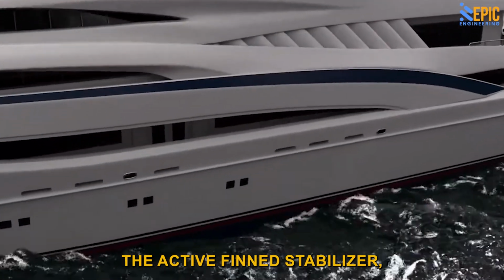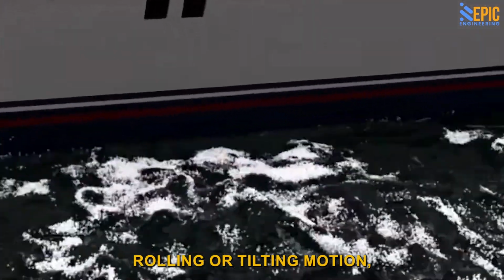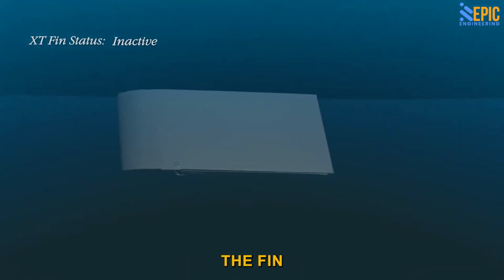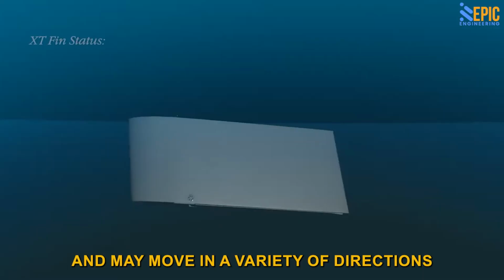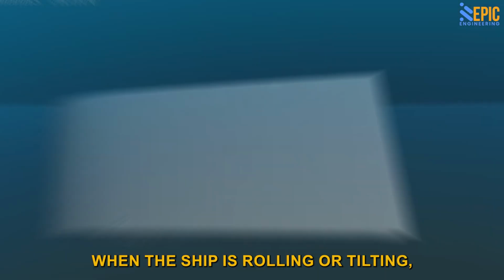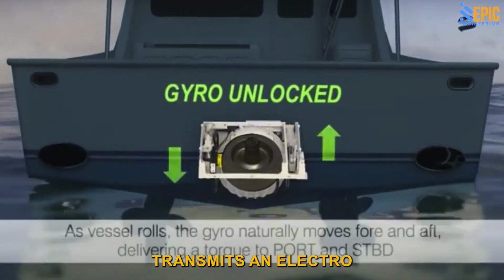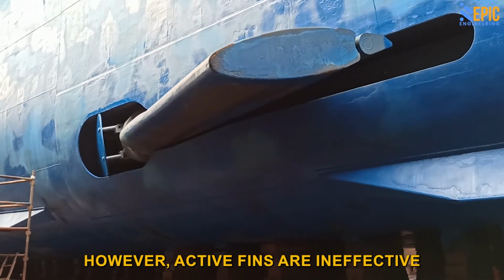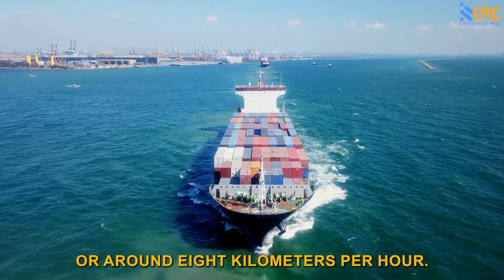The active fin stabilizer, which is structured like a fin and acts to lessen the ship's rolling or tilting motion, is the next type of stability device we will explore. The fin stabilizer is mounted on both sides of the ship's hull and may move in a variety of directions, which are controlled by the ship's sensitive gyroscopic system. When the ship is rolling or tilting, the sensitive gyroscopic system transmits an electro-hydraulic signal to the activation system. However, active fins are ineffective when the ship is traveling at less than 10 knots, or around 18 kilometers per hour.